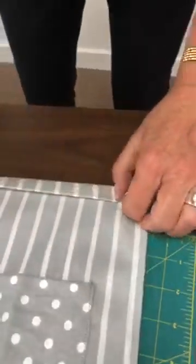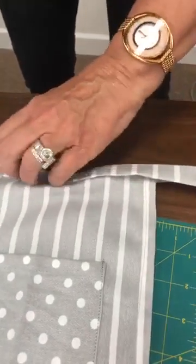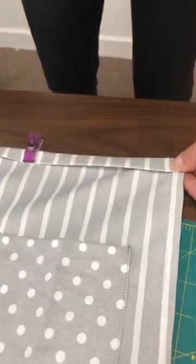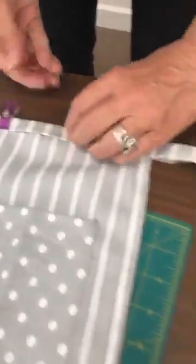Okay, and I'm going to use these handy wonder clips. Oh, cool. Very nice. And so much easier than pinning. Yeah, and then I can just pop these out. Now we're going to top stitch around all the length of it, okay? And I'll show you what that looks like, but I don't actually have to do it right now.